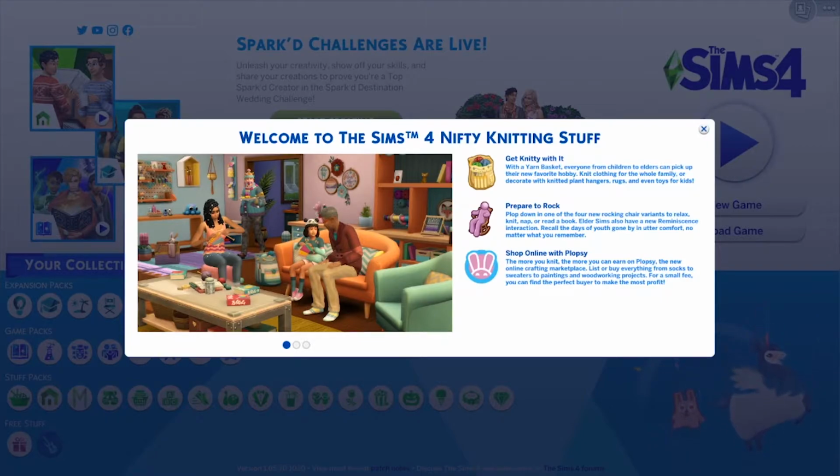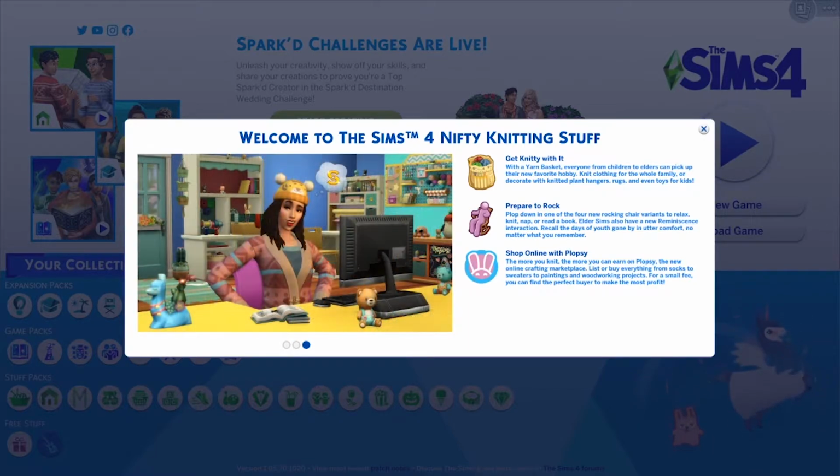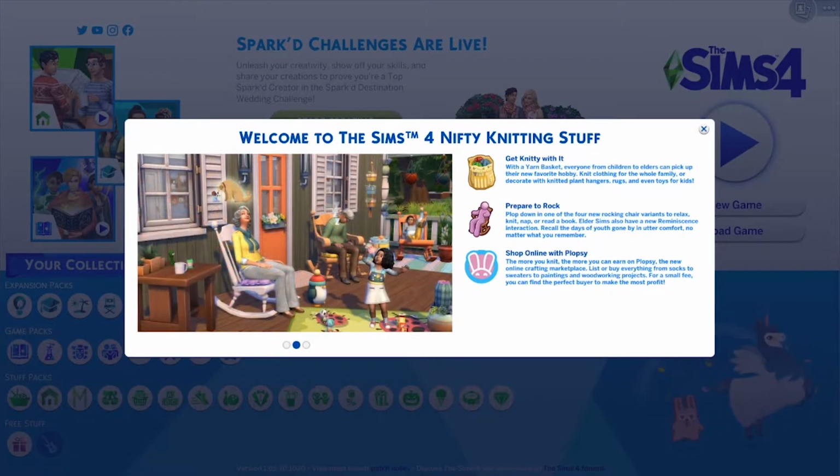I am surprisingly excited. I'm not someone who's super into knitting or really anything that this pack, at face value, is about. I'm not good with my hands, with putting together yarn to make something. But I'm excited for my Sims to get their hands on it, because if I can't do it in real life, then I'm going to make my Sim do it so that she can be better than I could ever imagine.